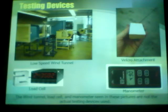Here are some of our testing devices. Low-speed wind tunnel, load cell used with a manometer, and the Velcro attachment.